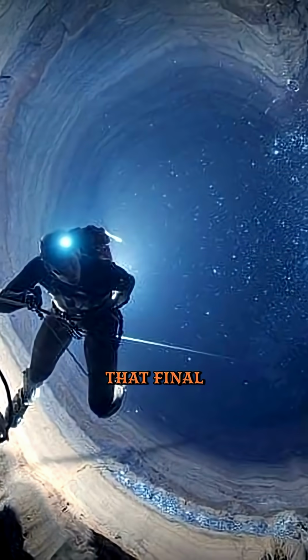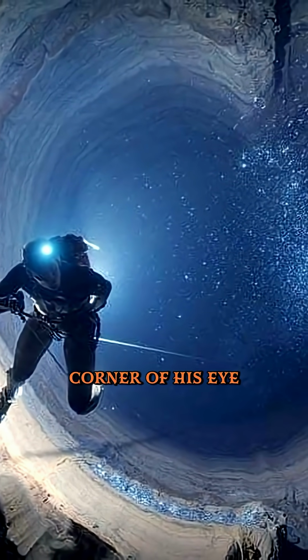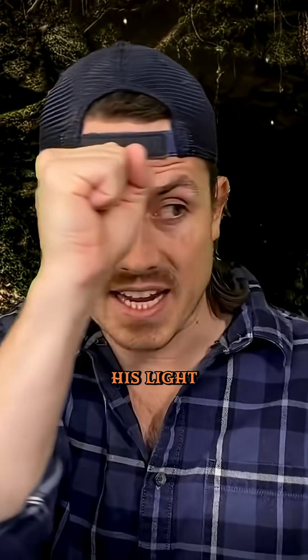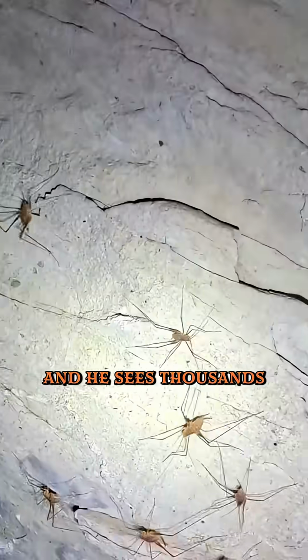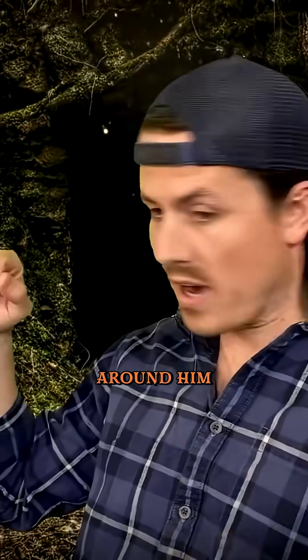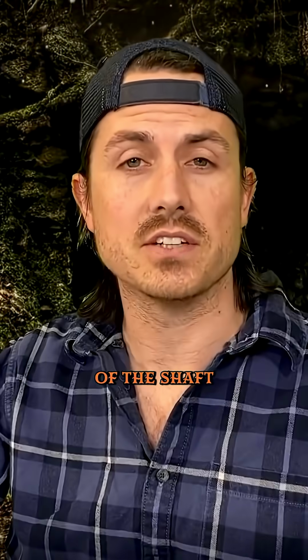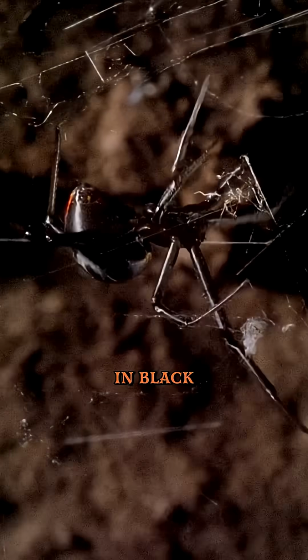He's about to make that final descent down the final 30 meters when he notices something out of the corner of his eye. He focuses his light on the side of the shaft and sees thousands of black widow spiders trying to escape the light. They're scattering all over the walls. And he looks around him and realizes that from his position, the vertical section of the shaft is covered in black widow spiders.